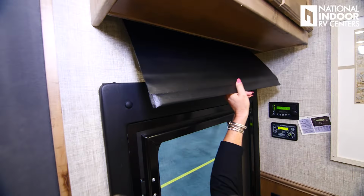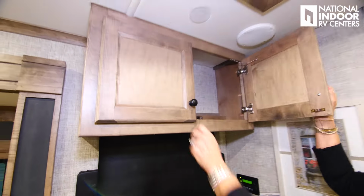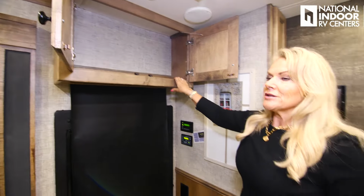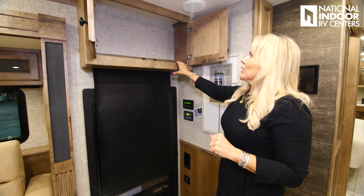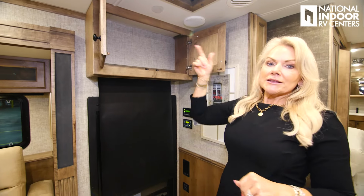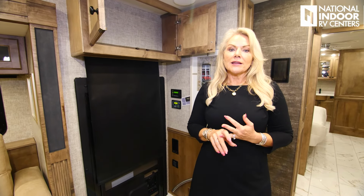Right behind me, we've got the blackout shade for the front door. Above that, we've got a nice big cabinet right when we walk in, great for storage. This is probably a place where I'd hang some keys, so I know where those are. Then you can see we've got our speakers, our vents, LED lighting, and we do get two 15,000 BTU AC units with heat pumps on the Allegro Bay.